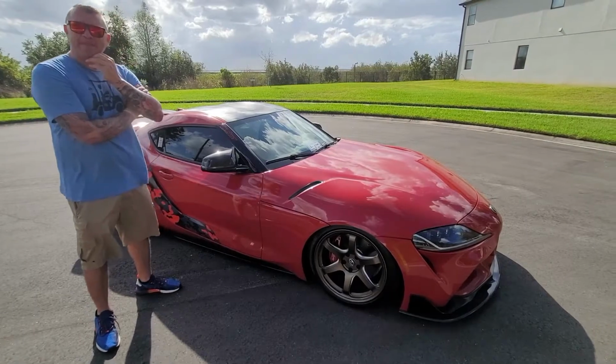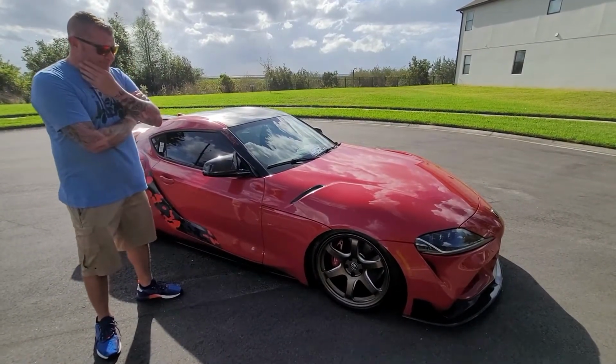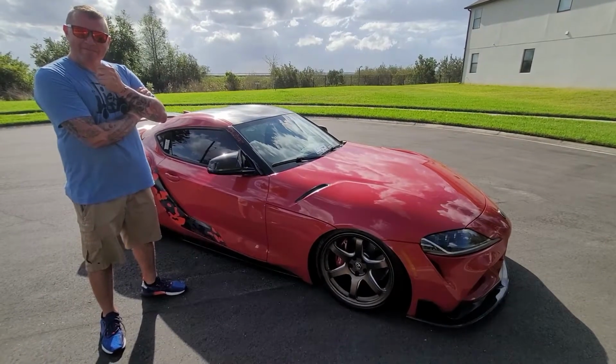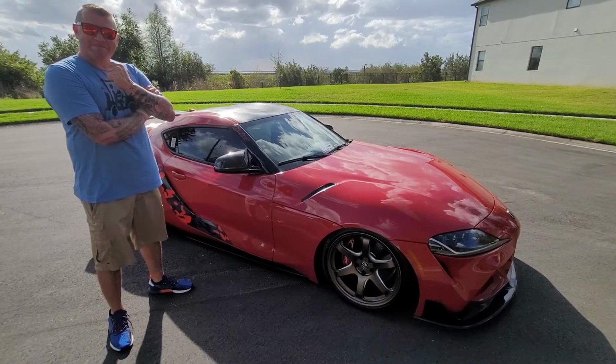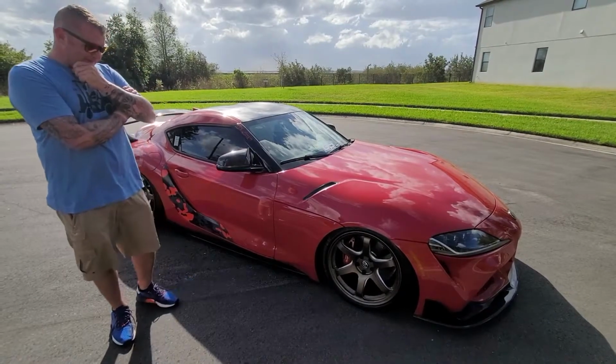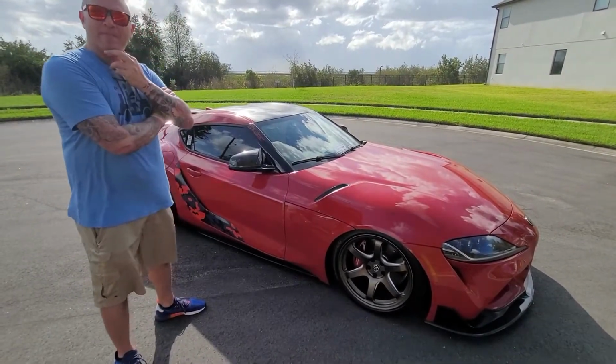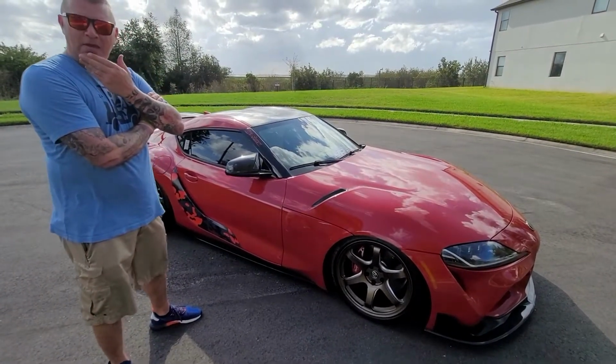As you guys probably know, I got an LC500. This definitely kicks its butt in terms of performance. Chris actually took me for a drive in it after he put the air suspension on this car, and I was very surprised. Speaking of the modifications on the suspension, what other mods have you done to this Supra, by the way?